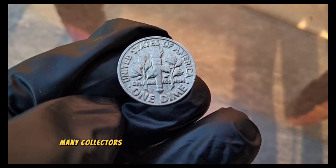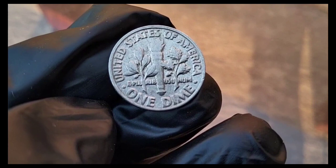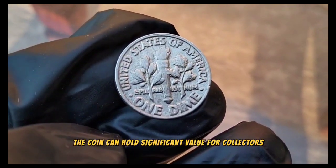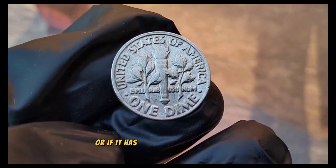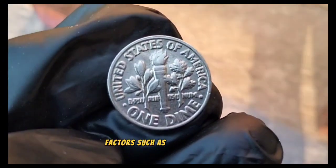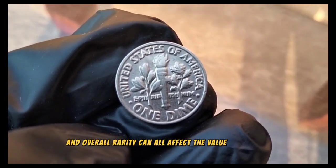Speaking of value, many collectors are curious about the worth of the 1981 one dime coin. While its face value is just 10 cents, the coin can hold significant value for collectors, especially if it's in pristine condition or if it has any unique characteristics. Factors such as minting location, minting errors, and overall rarity can all affect the value of the coin.